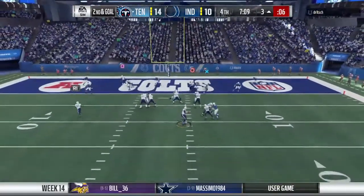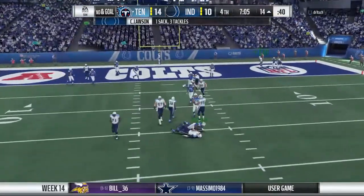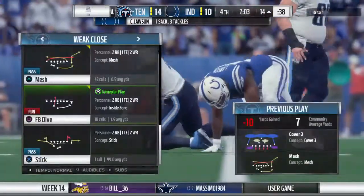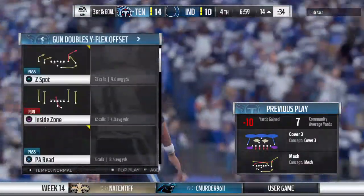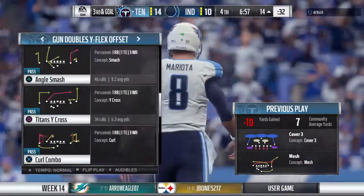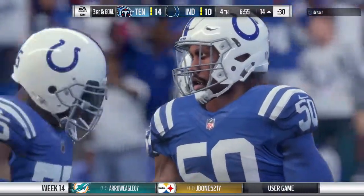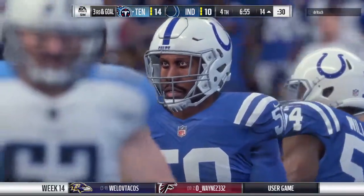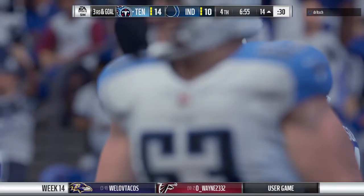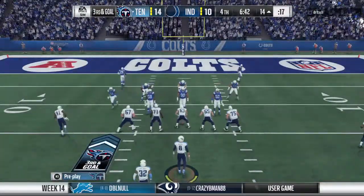Now a second down throw for Mariota. And he can't get rid of it. He's taken down by Carl Lawson from his outside linebacker spot. He comes up to drop him for a loss of 10. Mariota will need a big play after the sack as the Titans come up 3rd and long.